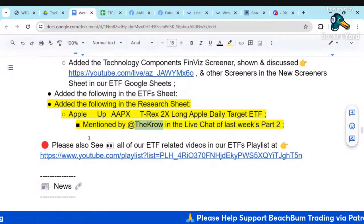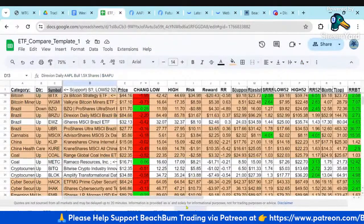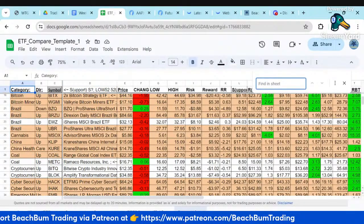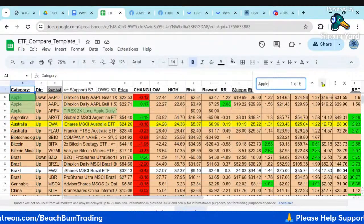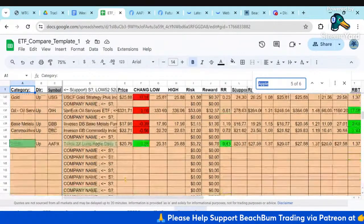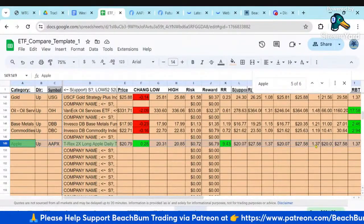So again, you can see the risk reward profile of all of those in our research tab in our ETFs Google sheet. Again, you just do a Control F, paste in whatever term you're wanting to find, and then you can see the ones we've already done research on. And again, there's AAPX.